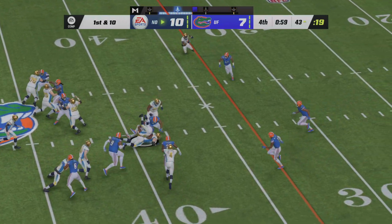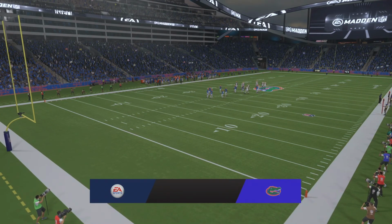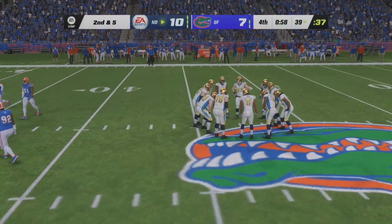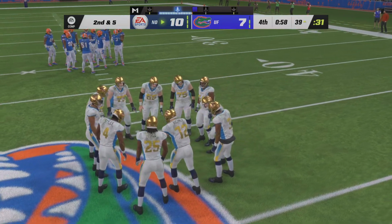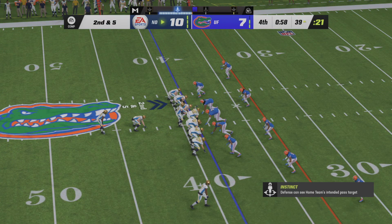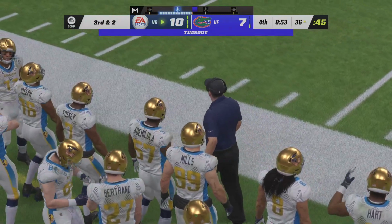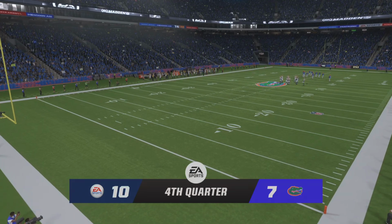They'll try and run some clock here as they keep it on the ground. Now the Bengals are going to use the first of their timeouts as they get it with under a minute to go in the football game. And they'll keep leaning on the running game. Back to the ground. Now a second timeout called for by the defense as they get the stoppage with a little over 50 seconds left to go in the game.